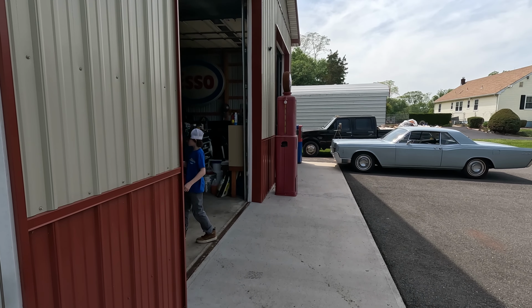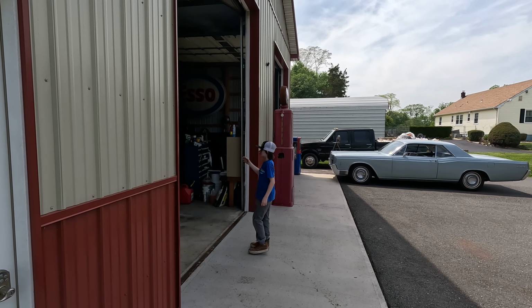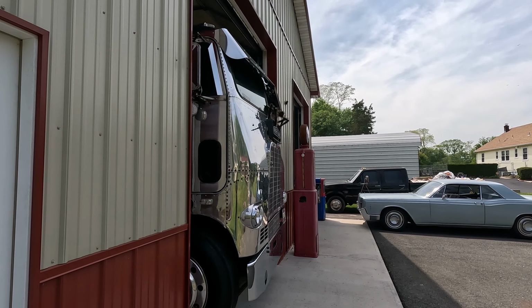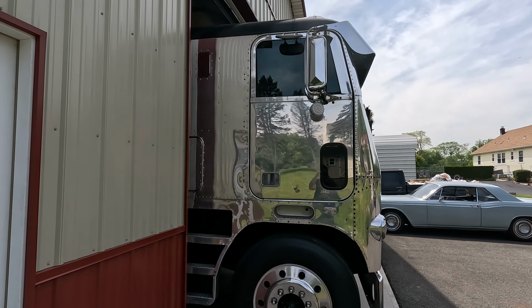With the Jamesburg Caffeine and Gasoline event, we went over and picked Jimmy's polished aluminum Freightliner big rig up, and then we went out and kind of did some hood rat cruising around town in it.